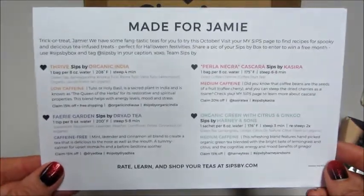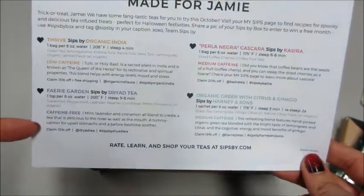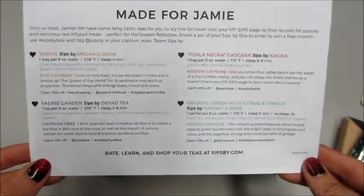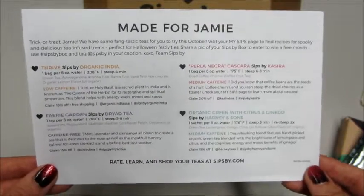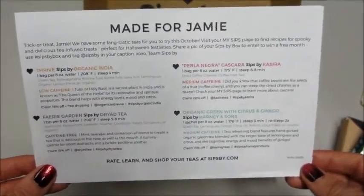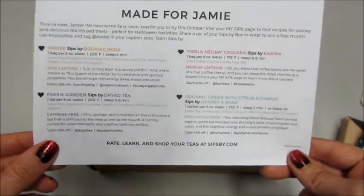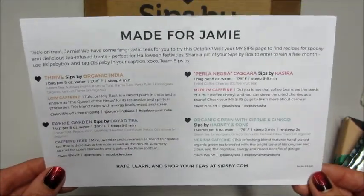They typically give me a pretty good mix of caffeine levels. So this one, low caffeine, caffeine-free, and then medium caffeine for the others. So I like that they include that. And some people may not pay attention to that, but ever since I got pregnant, they're like, oh, watch your caffeine level. It kind of stuck with me to pay attention to that. So I still do. And it gives you the steeping times, all the information about that. So a really nice product card that it comes with.